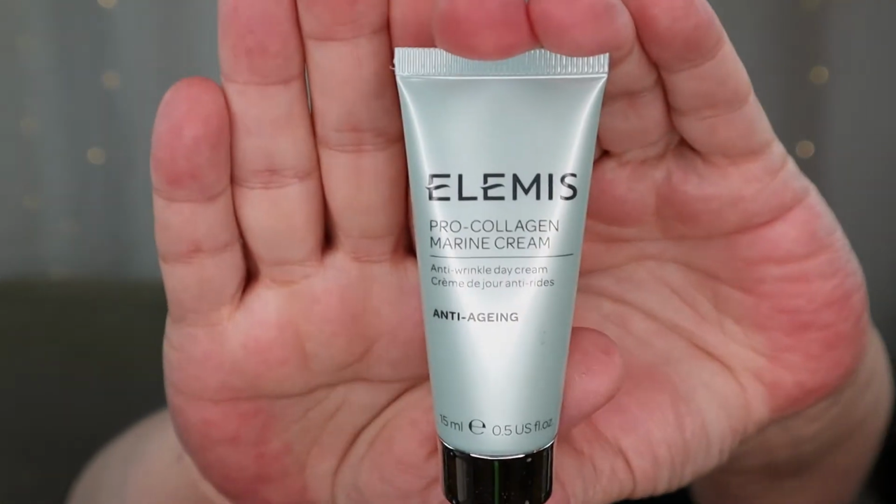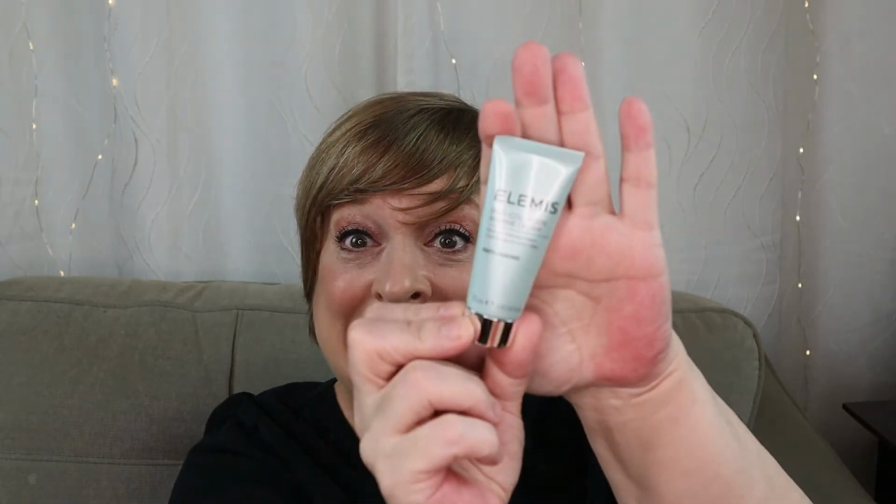Next item. I see a brand name I know and like. This is from Elemis. This is the Pro-collagen Marine Cream, anti-aging. All right, this is a nice sample size. I actually, in the summer FabFitFun, one of my add-ons was this collagen cream. Check out that video if you get a chance. Let's see what the booklet has to say.